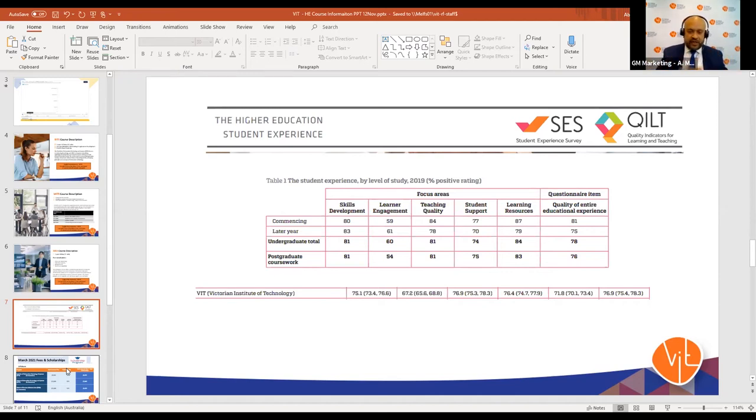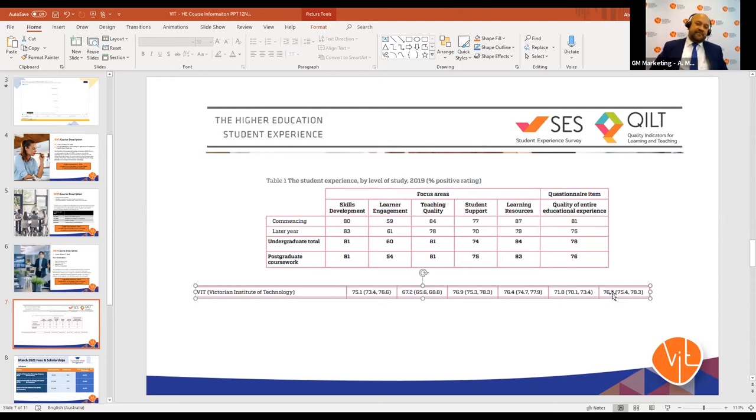What you can see on the screen is the overall figure: 75%. For undergraduate, the overall quality of educational experience is 78%, and postgraduate is 76%. Now, we looked at VIT. Look at where we are sitting: 76.9, which I think is quite significant for an institute you had never heard of. And guess what? I'll come to the fees and scholarships that we offer. You'll be more surprised. This is how I can uphold the quality of education that we've been offering for our international students.